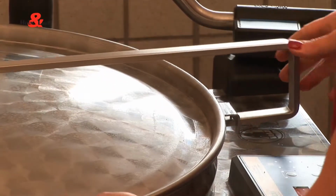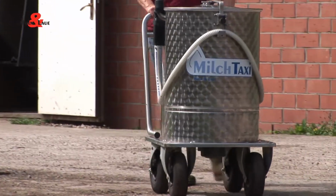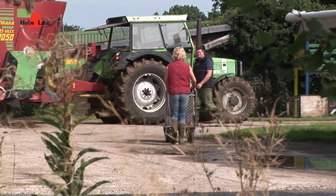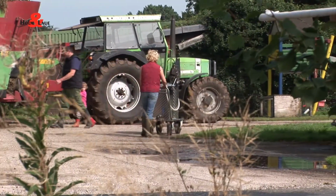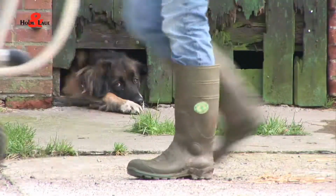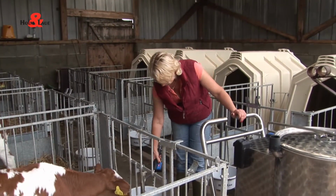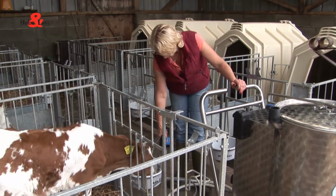Here's what Annette Stuben says about that. The Milk Taxi allows us to maintain an optimal drinking temperature over a long period of time. And the Milk Taxi is absolutely dependable, sturdy, and easy to use. So the Milk Taxi has been a big boon for us, a major success. It used to take much longer to feed the calves, nearly an hour for that task alone. And that in turn led to problems with the drinking temperature. So the Milk Taxi has helped enormously and saved so much time.